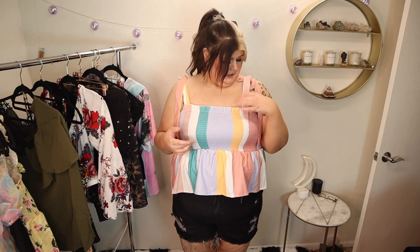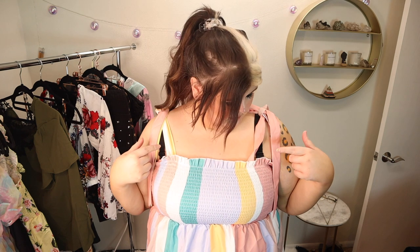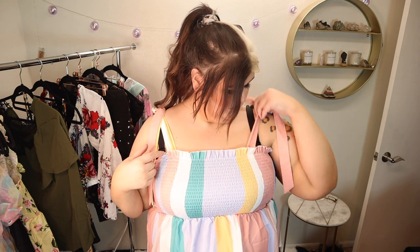My bra straps be wildin' right now, but they're actually decent sized straps. It's just kind of interesting because I feel like they're closer in. I've had a lot of tops lately do that. Is it just me? Have you guys noticed that a lot of tops are putting the straps closer together than they used to? Maybe I'm crazy, but I feel like they are, because I was like, oh, I bet those will cover most of the bra strap, but whatever, it's fine.